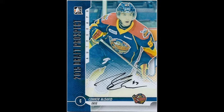As I was flipping through my phone, I saw a card and wondered if there was any significance behind it. It ended up being some of the information I shared about the Crosby and the Orr, going on Beckett, looking through their checklists and figuring out the historical component of it. And like I said, these aren't McDavid's first autograph cards.